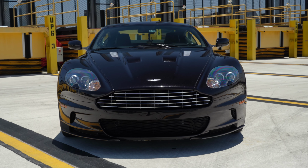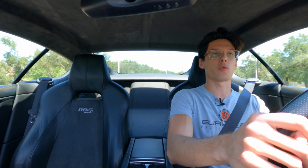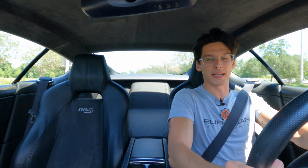And for those who don't know, this is the more sporty, hardcore version of the standard DB9. Lots more holes, lots more carbon fiber, and it just has a really nice stance to it. I love the hips on this car.